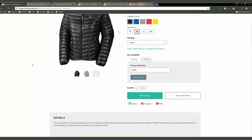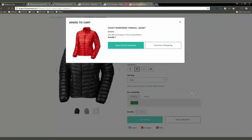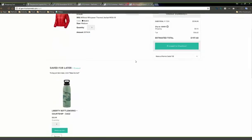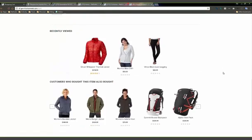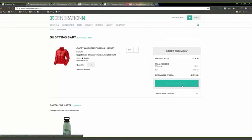Now, Anna is very interested in this jacket, so she's going to go ahead and add it to the cart. So the cart checkout process, as you can see right now, a pop-up came up, but we can easily personalize and customize this so that the pop-up won't come up. As you're going through the cart process, again, really interacting with the customer to show what they have saved or recently viewed.